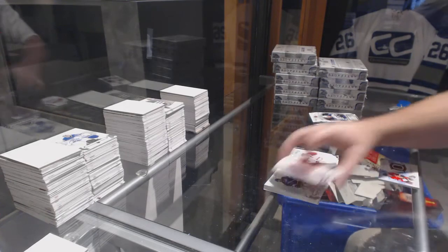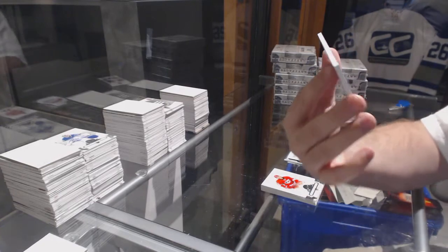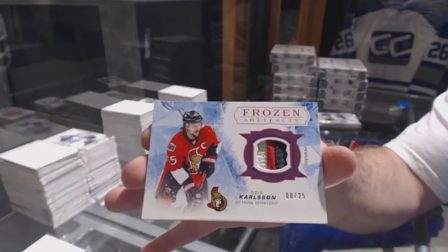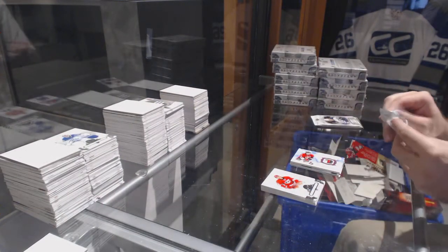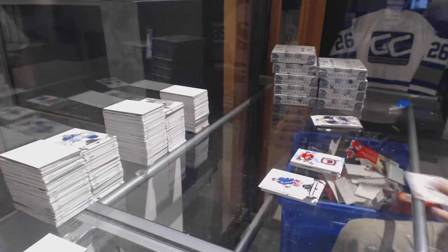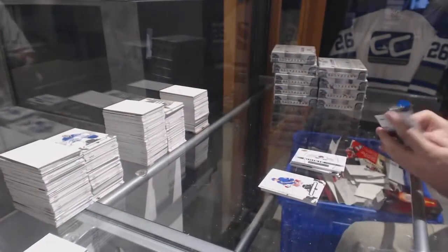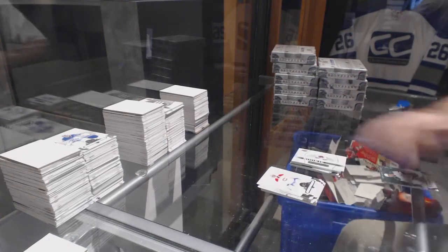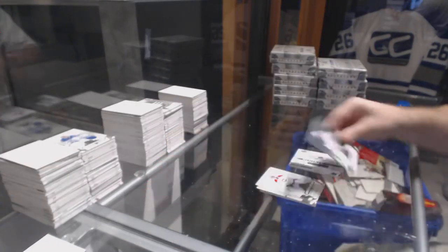We have for the Ottawa Senators, Frozen Artifacts patch number to 25, Eric Carlson. We have a rookie redemption, Colorado Avalanche. And for the Dallas Stars, the 125, John Klingberg.